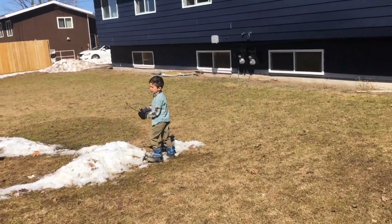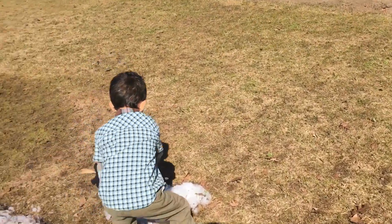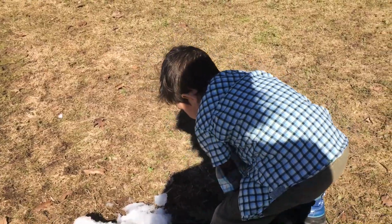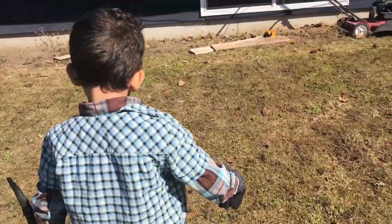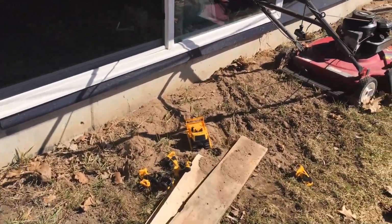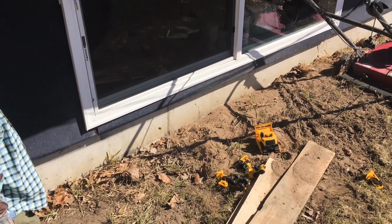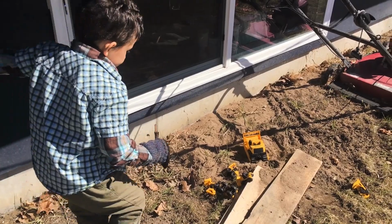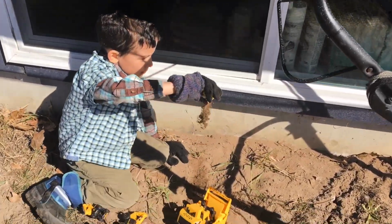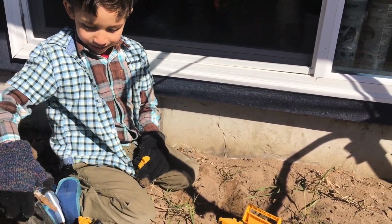Hey Mandy, can you show me the setup you have over here? What are you doing with your toys? Let's see. Hey man, can you show me what you got going on with your toys? Yeah. Just watch out for my hammer. I'll watch out for it all. So you got some boards here, some dirt, some tractors. Oh, they're digging it out? Do you want to help? Do I want to help? Help you dig with the tractors? Sure, I can help you.